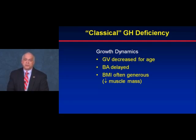The bone age is typically delayed, and interestingly, the BMI is often kind of on the generous side. Growth hormone is anabolic. It's involved with muscle mass and muscle development, such that kids with growth hormone deficiency classically are a little bit on the chubby side and therefore often have a BMI that's on the upper part of the chart for their age.